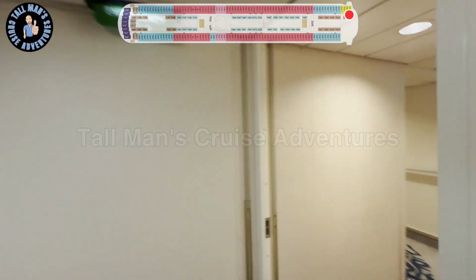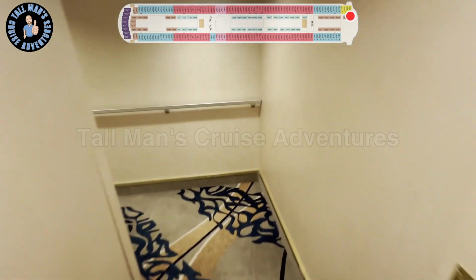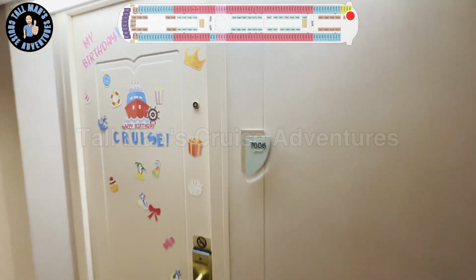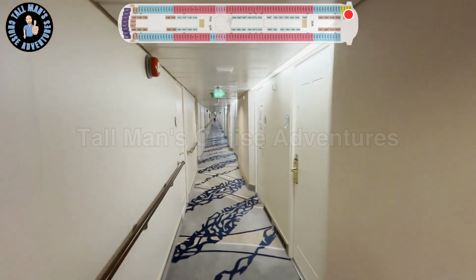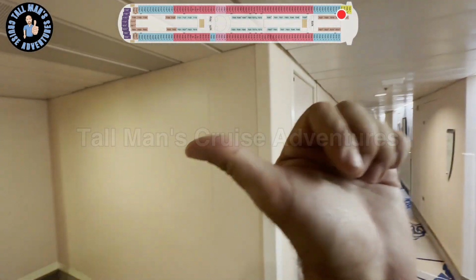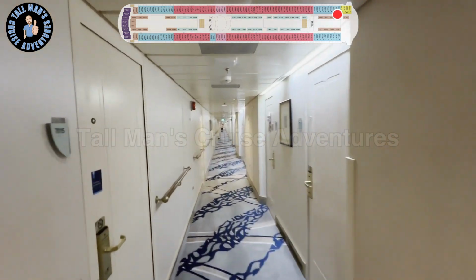Here we are. It says crew only. It's carpeted. Interesting. This must be offices. Okay, we're on the 7,000 side now. 7006. Crew door, 8, 7, and 10, 12, crew area, crew door, 14, and a ramp.